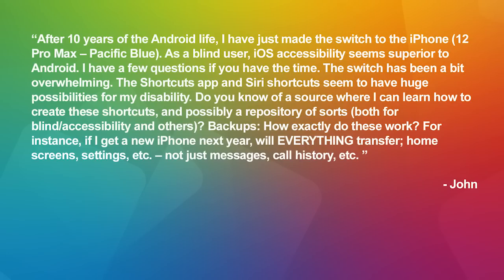I'd agree. I would have to argue that that's the case. Yeah. And I have a few questions if you have the time. We have the time. The switch has been a bit overwhelming. The Shortcuts app and Siri Shortcuts seem to have huge possibilities for my disability. Do you know of a source where I can learn how to create these shortcuts and possibly a repository of sorts, both for blind accessibility and others?